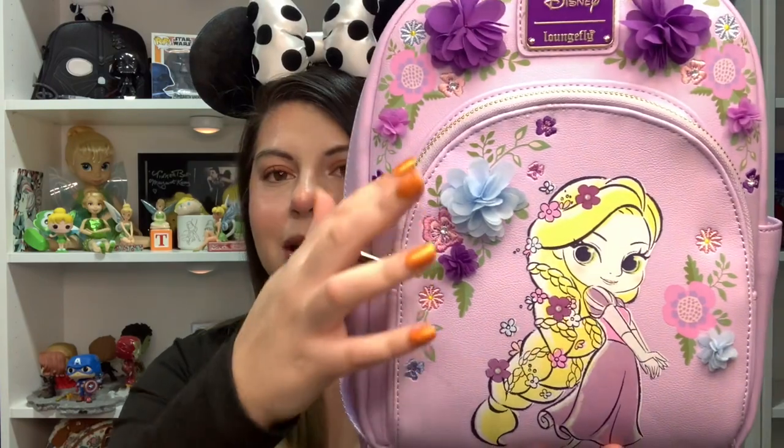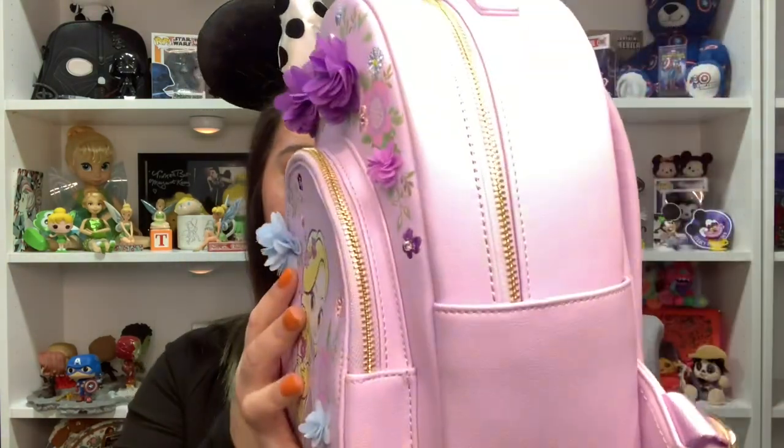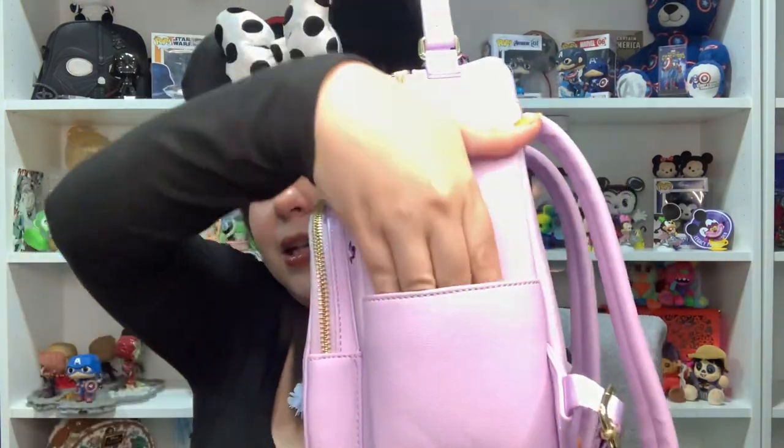I like these size pockets as well, because you can fit quite a lot in this smaller pocket. And this is just what the side looks like. These pockets are real. This is the back. So stinking cute. And you have the Disney Loungefly plaque right there. And the inside lining is adorable.